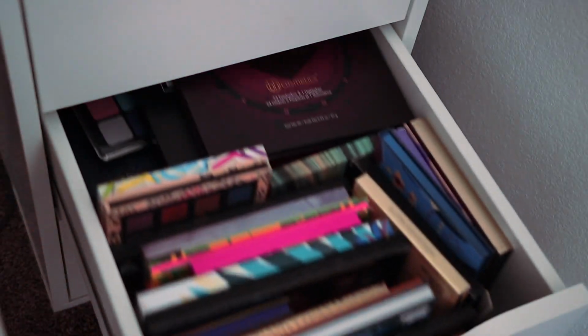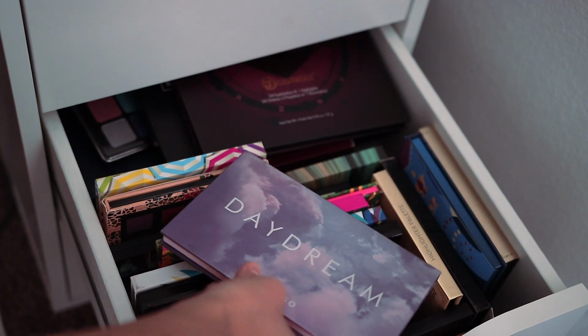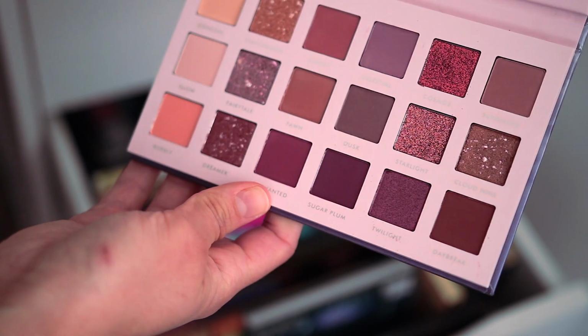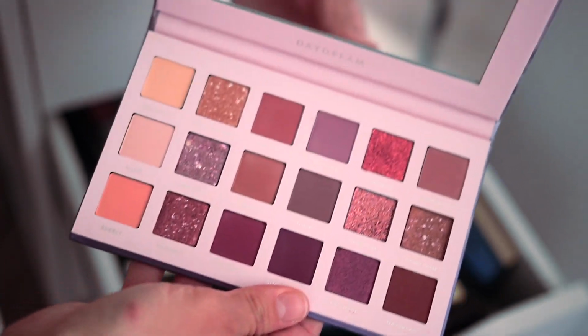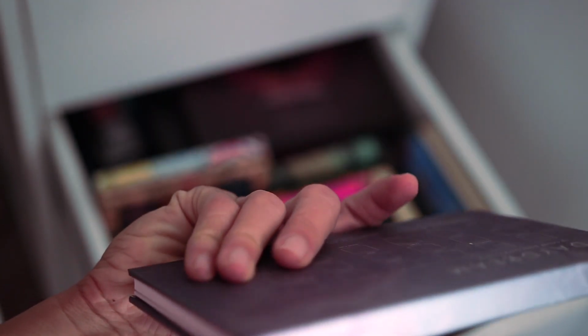All right, finally, we've got the palettes. Let's see, we've got Alter Ego. This is a smaller makeup brand. They're pretty popular on Instagram, and I tested out one of their palettes and I really liked it. This one is definitely more of a rosy sort of glitter moment. I'm kind of tired of the mauve color story though, but I think I would like to test them out.